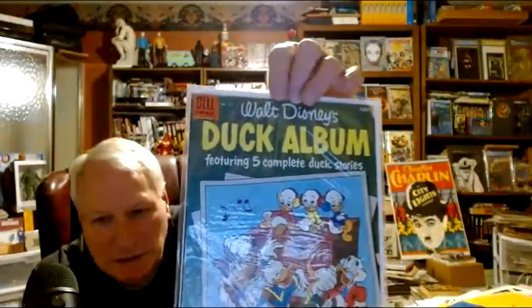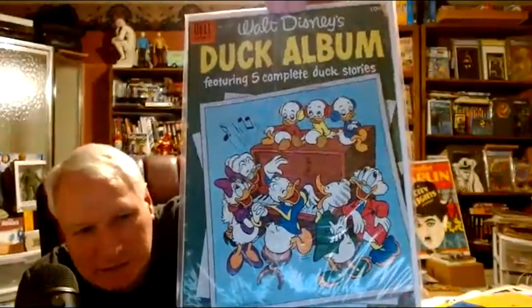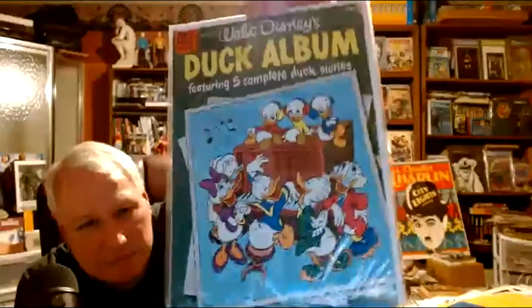This one's got an abraded corner on it, but it's another Duck album featuring 5 complete Duck stories. This is number 611 of the 4-color. Yeah, quite a collection going on there. Like these Duck albums, of course, with Carl Barks art stuff in some of them, and Walt Kelly covers.